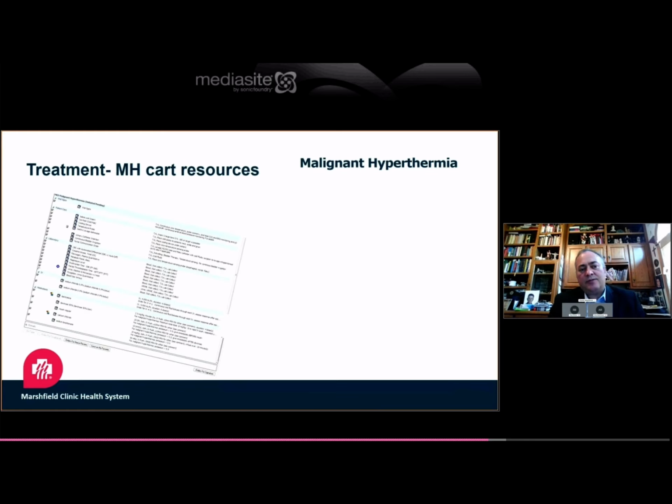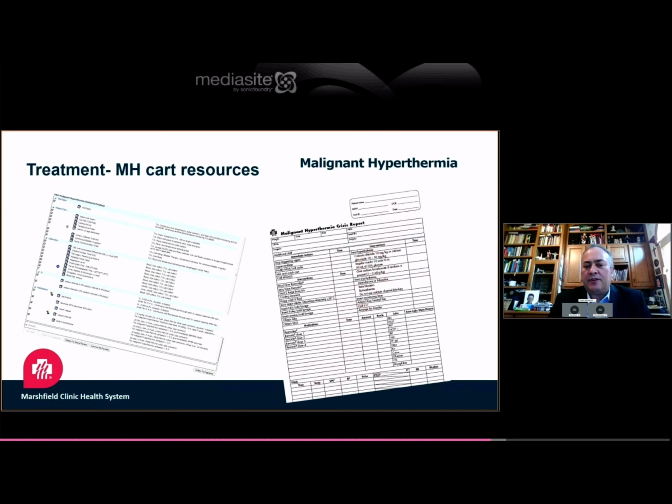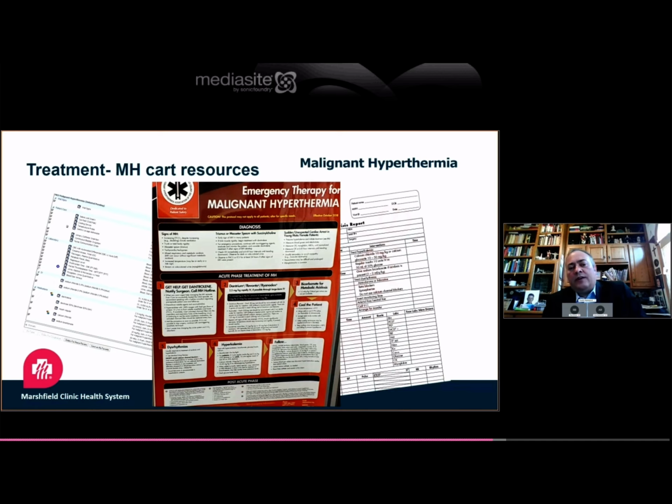In the MH cards, we have some resources. We have, by the way, in Cerner, a new power plan for orders when the patient has MH. We do have some documentation that we have to do to report the crisis. We have in every site a poster like this that is provided by the Malignant Hyperthermia Society that talks about diagnosis and doses and what to do, how to follow up, how to take care of these arrhythmias, hyperkalemia, and things like that. So very good resources to have.